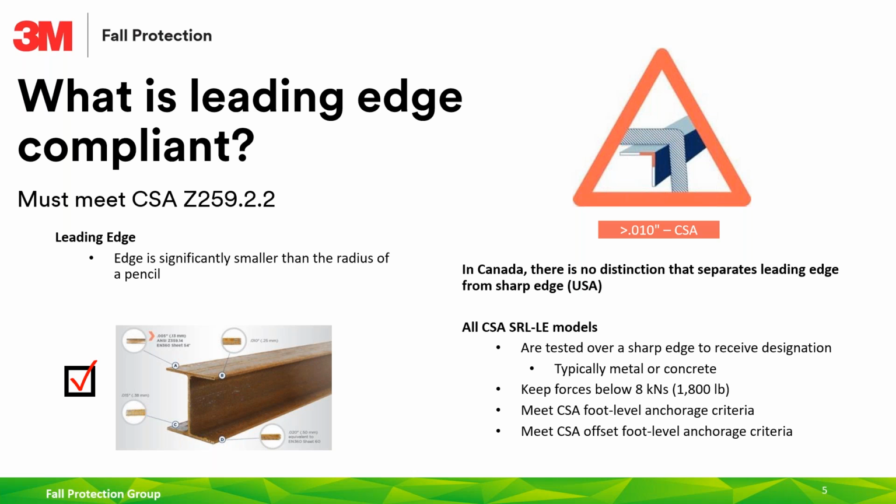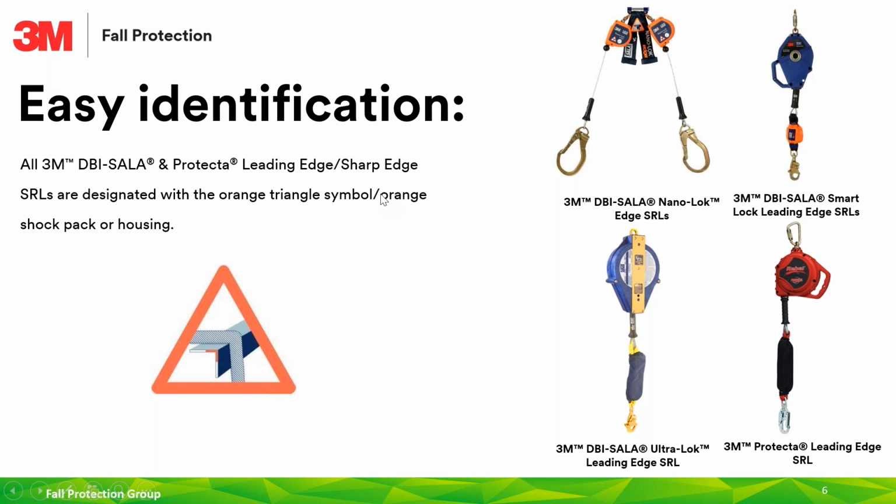Okay, so all CSA SRL-LE models are tested over a sharp edge to receive the designation, and typically it's metal or concrete. It keeps forces below 8 kilonewtons, and other typical SRLs are even below this, but in order to pass the testing regimen, that's the max. And it must meet foot level anchorage and offset anchorage as well.